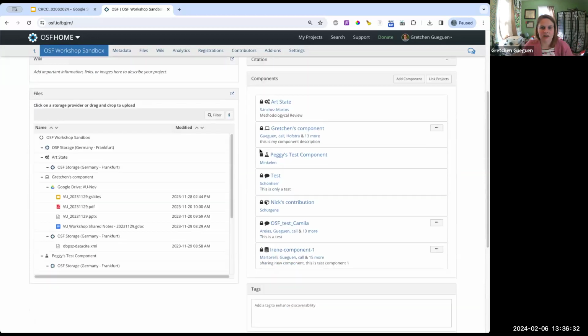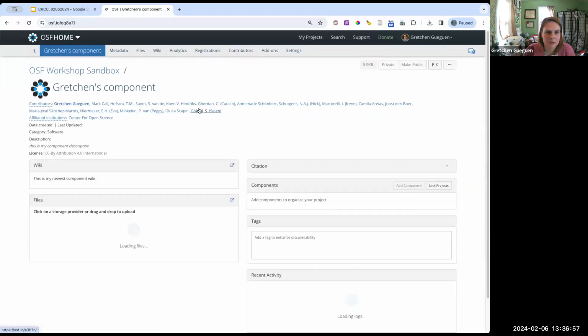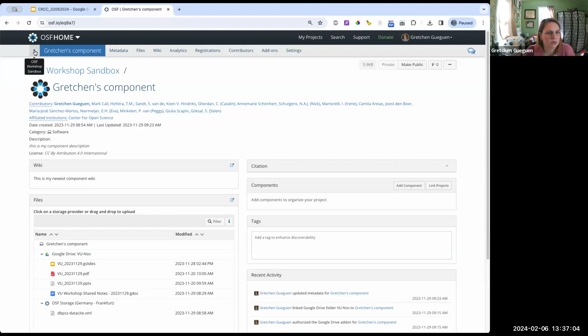As you can see, there's a number of subcomponents. So this is what I was talking about in terms of project components. So this workshop sandbox is private right now. We created this for a workshop that I did. If I were to make this public, I would be able to directly store 50 gigabytes of data on this project. But then when I come down into this subcomponent, that would be an additional 50 gigabytes of storage here. So that's what I was trying to describe with the storage.